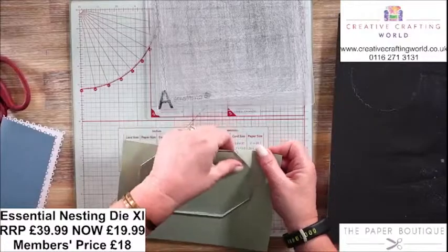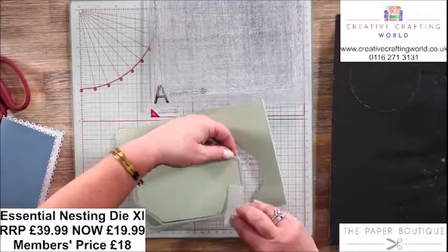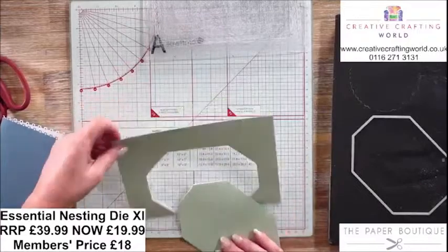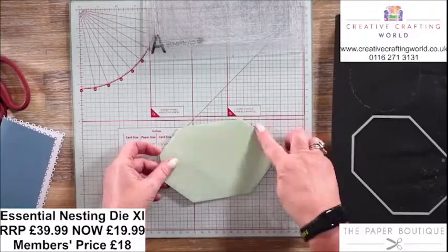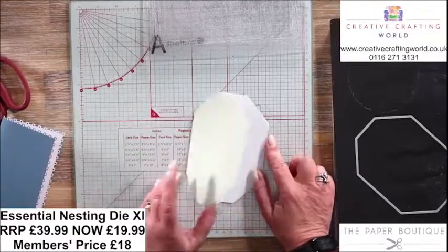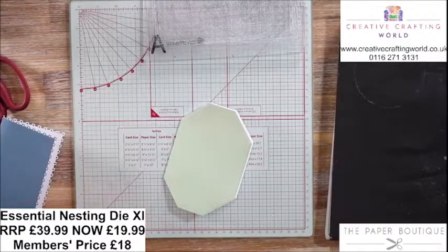Right, so if I take the tape off like that, and that one, I'll take that tape off. There we've got a fabulous card blank. So you could, and like I said, you could actually have the hinge at the top if you wanted it, so it's that way. But how fabulous is that? A card blank. Right, what else have I got to show you?